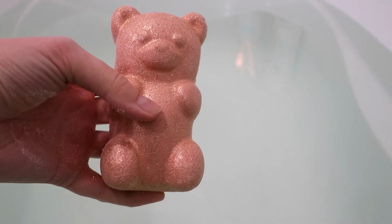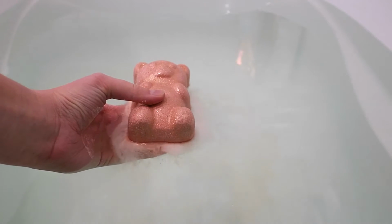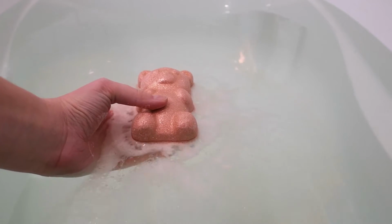Hello, this is a review and ring reveal for the Rose Gold Gummy Bear Bath Bomb by Charmed Aroma. This bath bomb had an interesting trajectory as they put it on clearance for Black Friday for $8.99 and sold out in stores and online, and then removed it from their website. Recently, I've seen it back in stores for $12.50, but it's not back online.